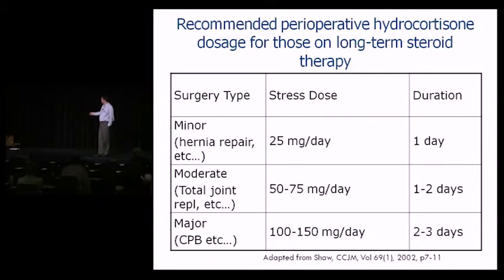And you can see that the stress dose steroid is going to be escalated based on what type of surgery you have. And you know, if you're in doubt, give the higher dose. If you think it's severe and you're trying to debate, is this going to be a severe or not, give the higher dose, obviously. And the duration of supplementation will be based on how severe it is, because they're going to get that surge and then they're going to need extra steroid through those first either 1 day or 1 to 2 days, or in the most severe surgeries, you really want to keep them supplemented through those first 24, 48, maybe even 72 hours, depending on how the patient is.